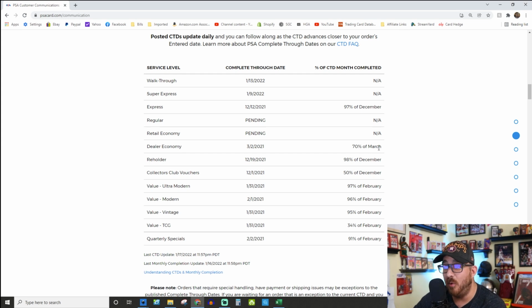There may be a handful of orders within that March timeframe that are just heavily researched orders dragging that number down. Then all of a sudden we'll see that number jump up to like May, and it'll be like 5% of May complete. So they could potentially have a good portion of March completed, about 70% of it, and they could very well have 80% of April complete at this moment. But their oldest order on the books completed through is March 2nd. And maybe they have just a few more orders ready to go.